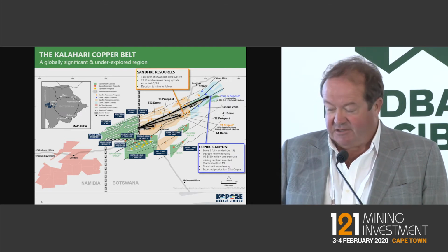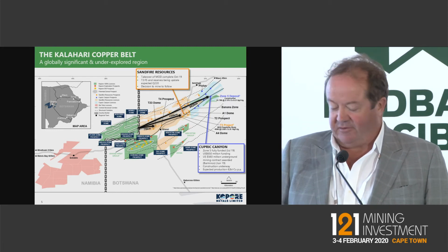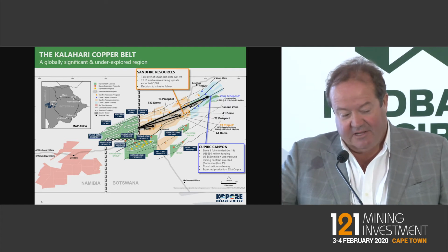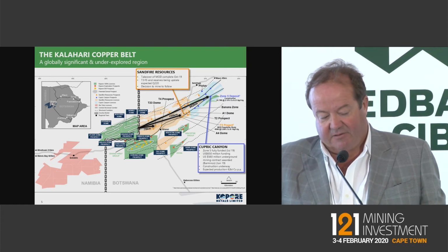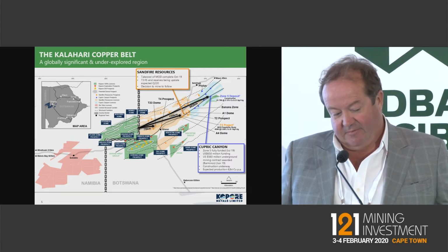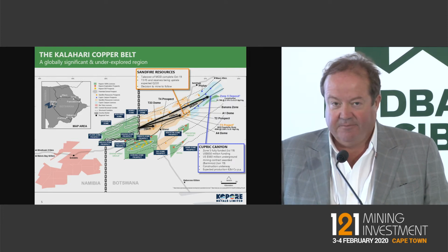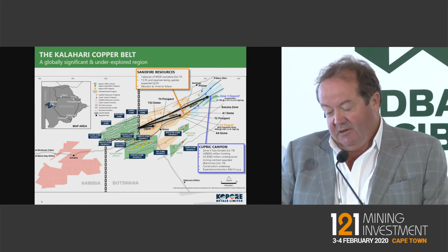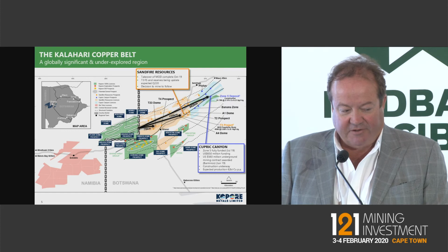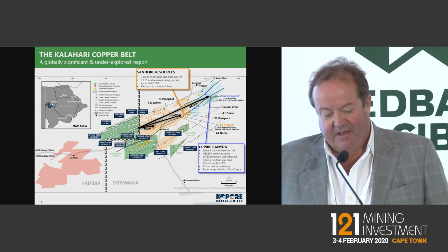So where to from here for us? As I said, as a nano cap company, my job is to look after my shareholders and not dilute them too much. We very much think that we have a strategic land package here. The ASX market, in its wisdom, is effectively telling me that my land package is valued at 0, and I just don't accept that. So we're not going to give up on our asset and go and find another one.